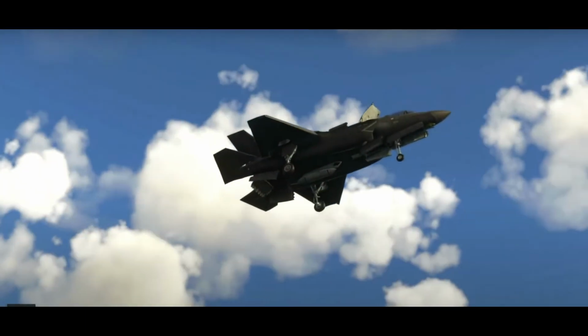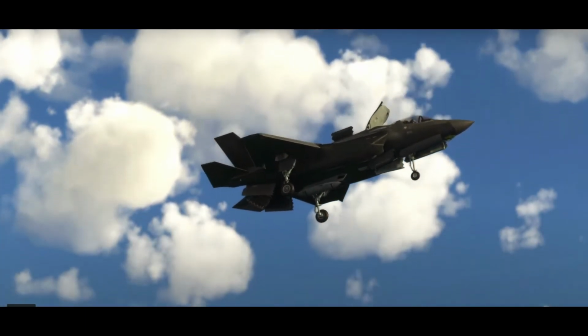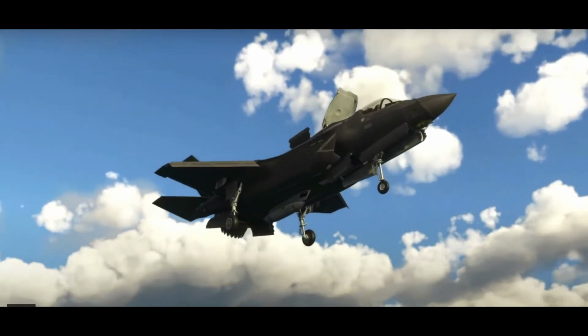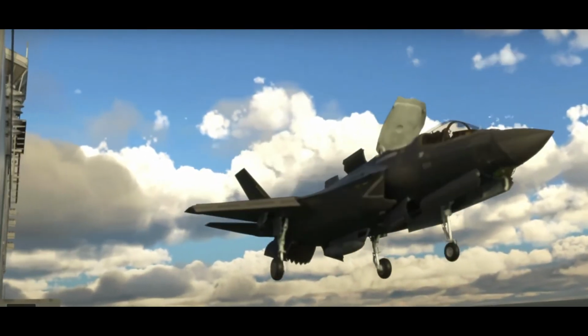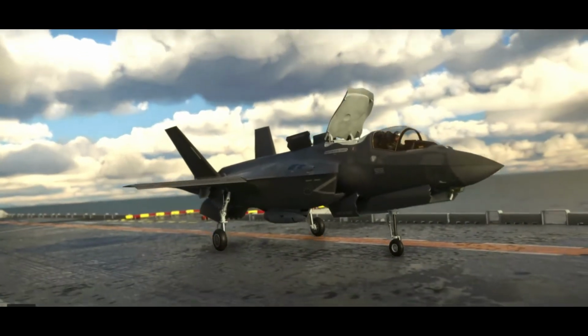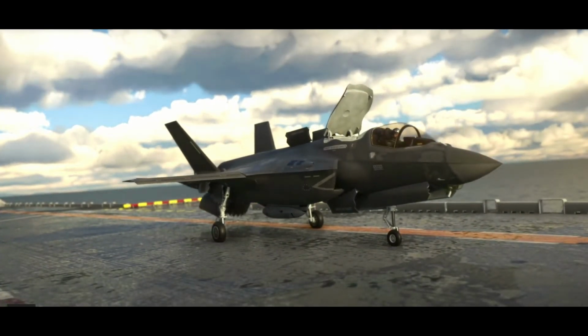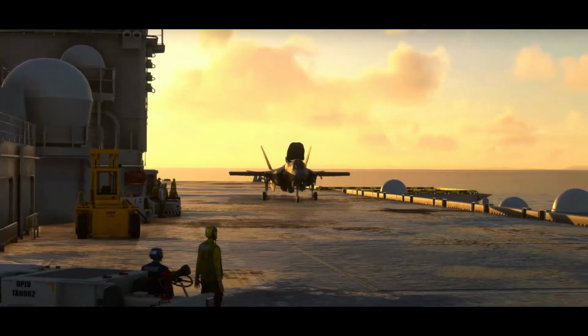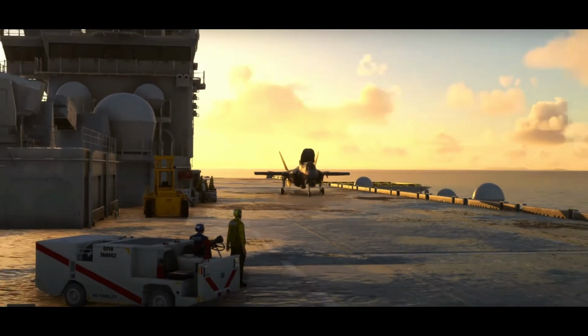I have some good news for Xbox users. We will be getting another new fantastic plane in the near future, hopefully by Christmas or early January, and that is the F-35 Lightning II by IndiaFoxtEcho's.